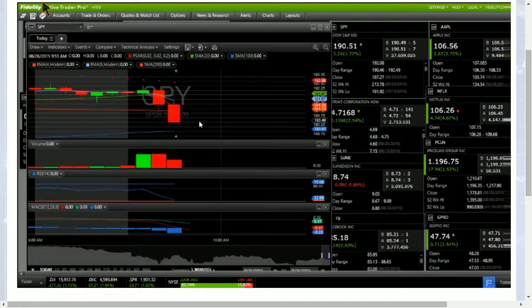New lows of the day being set for SPY. SUNY coming down to test its low. Watch this bid here. It's a big bid, but it could get swallowed up very quickly as it's getting chipped away right now. And there it goes. So we're looking at a new low of day on SUNY. Looking at 850 psychological support at the moment.